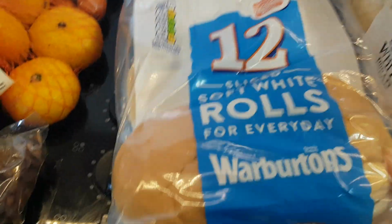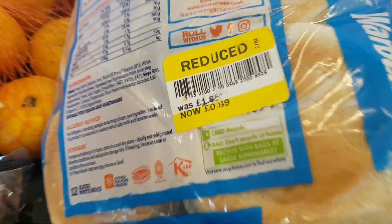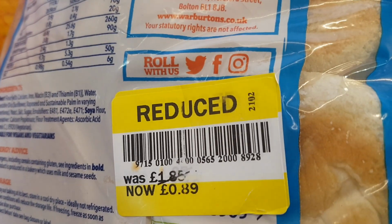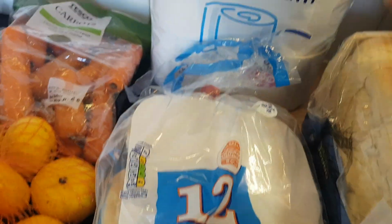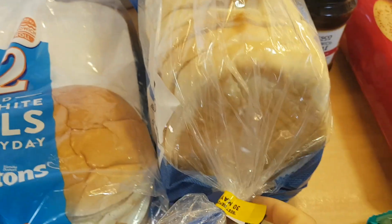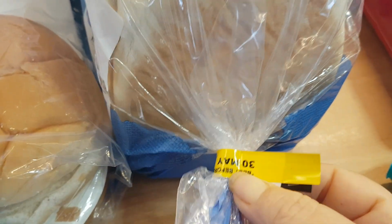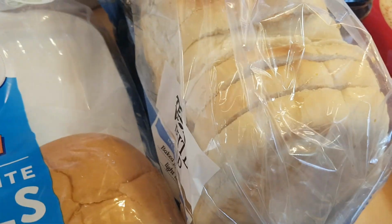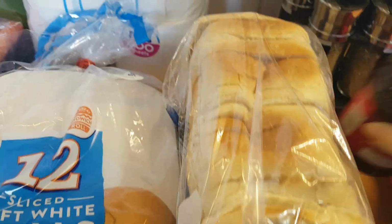The rolls, I did Barry's lunch this morning. They were down to 89p, which is still quite expensive. But they're £1.85 now for the 12, so it is what it is. That's half price still. And we've got the toilet rolls at £1.99. A normal loaf of bread. See, the date's not brilliant on it. If it's still okay on that day, the next morning I will probably turn it into bread pudding if there's any left. But that was 75p.